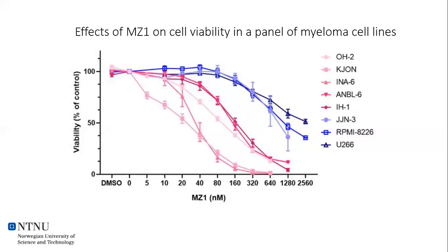Although only 8 cell lines were tested in my experiment from approximately 66 multiple myeloma cell lines that are available in the research community, a pattern can be noticed towards IL-6 dependency. IL-6 dependent cell lines used in the laboratory are marked red color, and blue color is for the IL-6 independent cell lines.